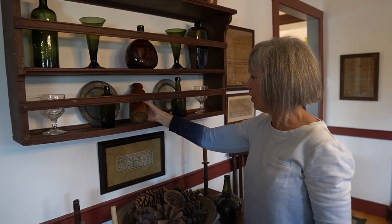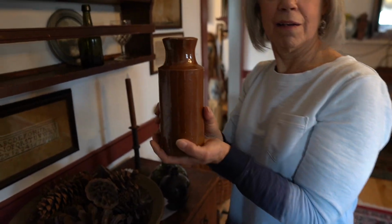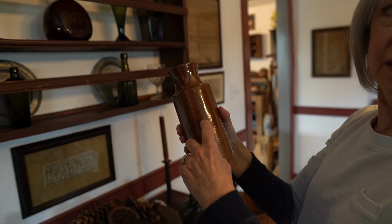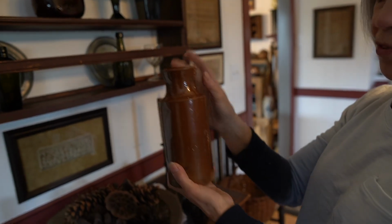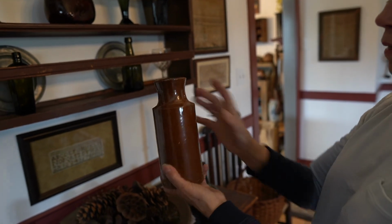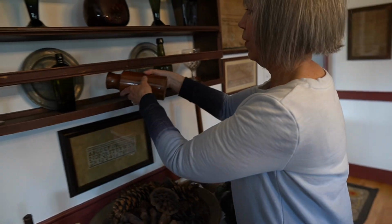This is actually a master ink. So it was for ink, and then you see little ones? They transferred it to the little ones. Okay, so this was a master ink. But it looks like it's Redware to me. So it went on the shelf.